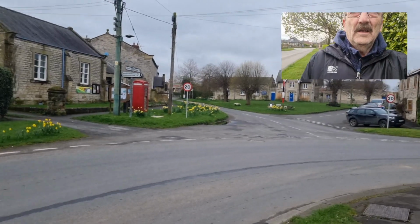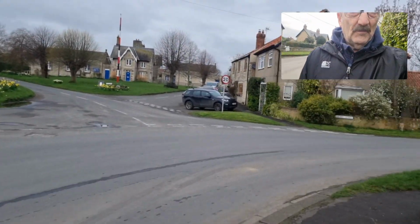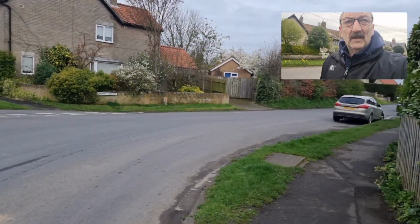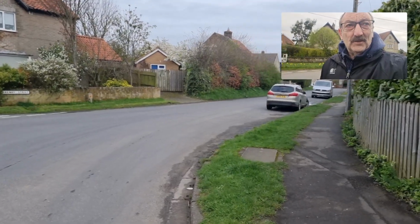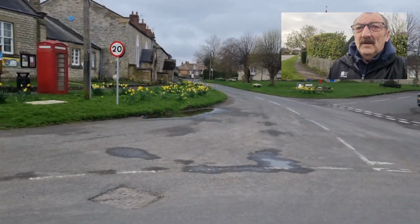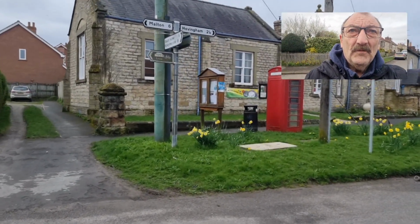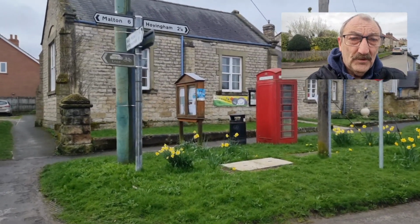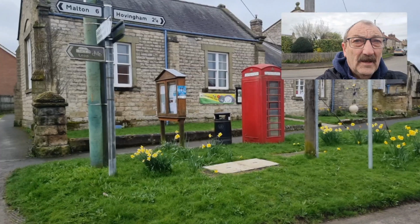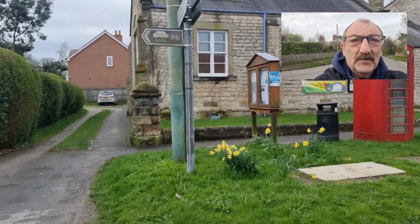Got a sign there, Kirby Mooside 9 miles that way. That's down Railway Street. I think there used to be a railway station here at one time. As everyone knows, in the 1960s a lot of these little railway stations were closed down. There's a cycle route down the back here as well. Hovingham, which is 2.25 miles, there's a village shop there. There's no village shop in Slingsby as far as I know. And Malton is 6 miles that way.